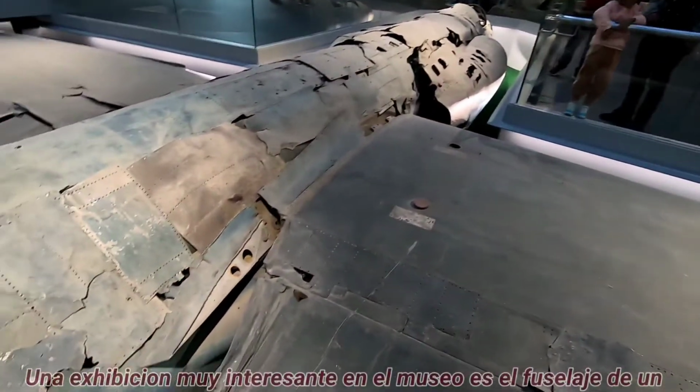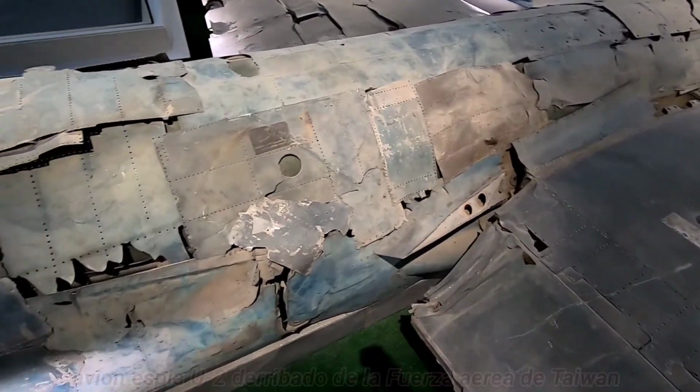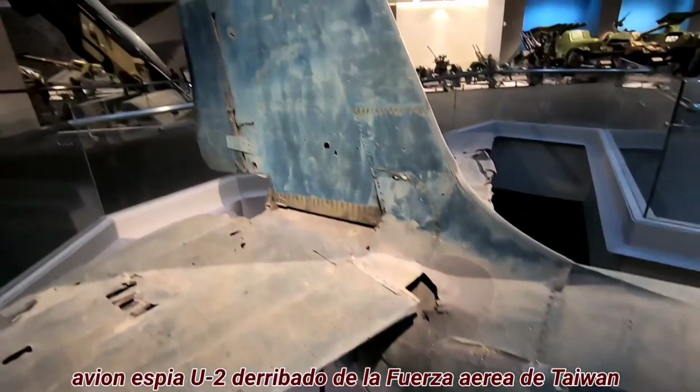A very interesting exhibit in the museum is the fuselage of a downed Lockheed U-2 Dragonfly spy plane from the Taiwan Air Force.